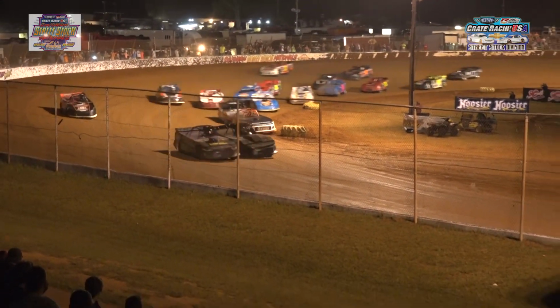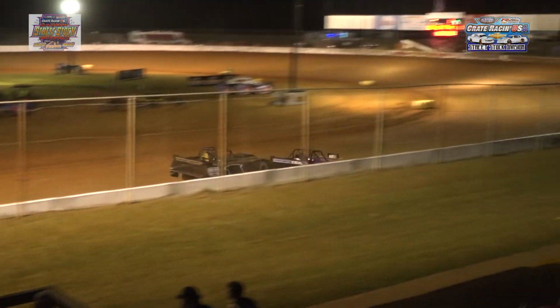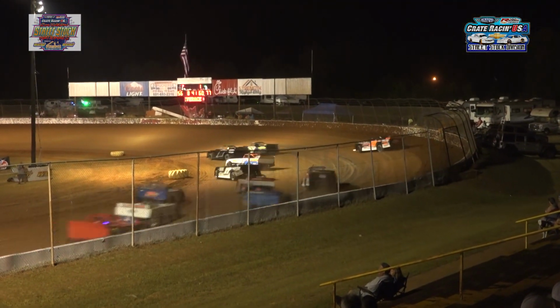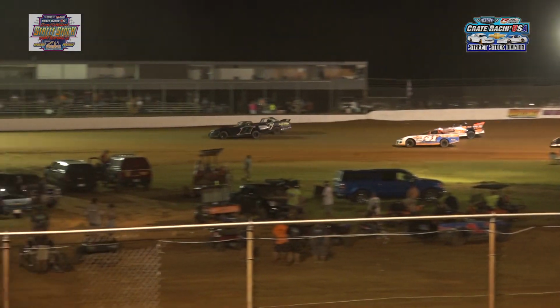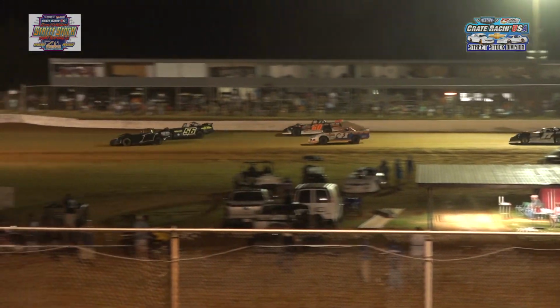Holy smoke-a-rama. Down into the corner we go, and a big charge deep into turn number 3, and here comes the number 60 car, 6.0. Austin Yarbrough's got place to go and things to do. Well, they run side by side, Chet, down in 1 and 2. It's going to be the 8 car Vandergriff and the 56 of Behi.